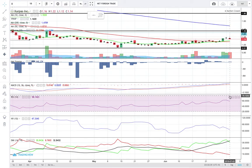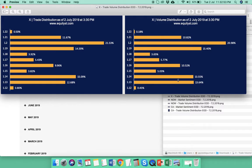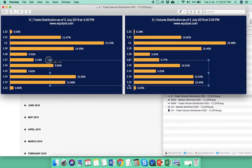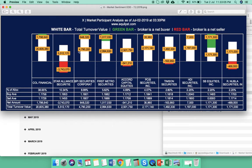Okay, the RSI is still distant from the classical overbought level. Risk level remains low. It's a relatively huge red volume bar. That's what I see. But let's jump to the trade and volume distribution chart. The dominant range is between 1.13 to 1.16, bearish, closer to the intraday low than the intraday high. Market sentiment, we have 1, 2, 3, 4, 5, 6 bars, 6 green bars.